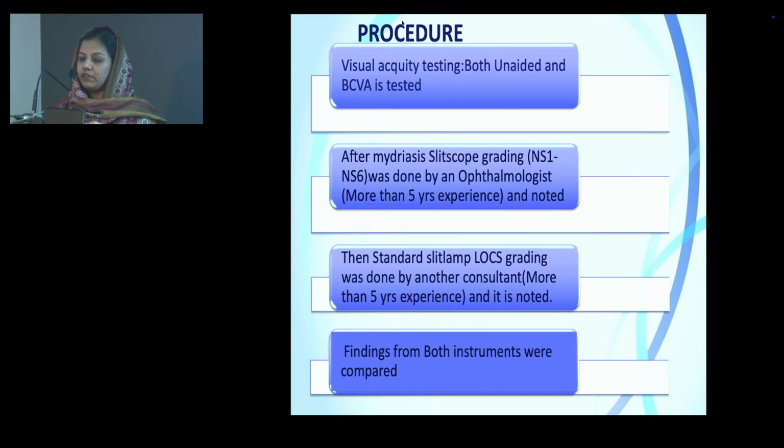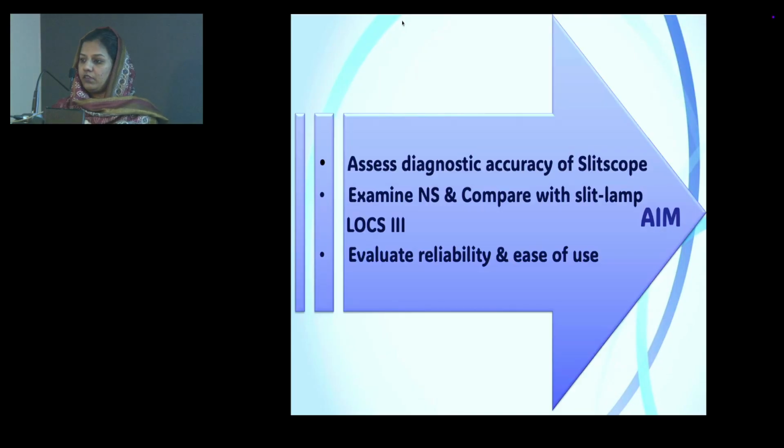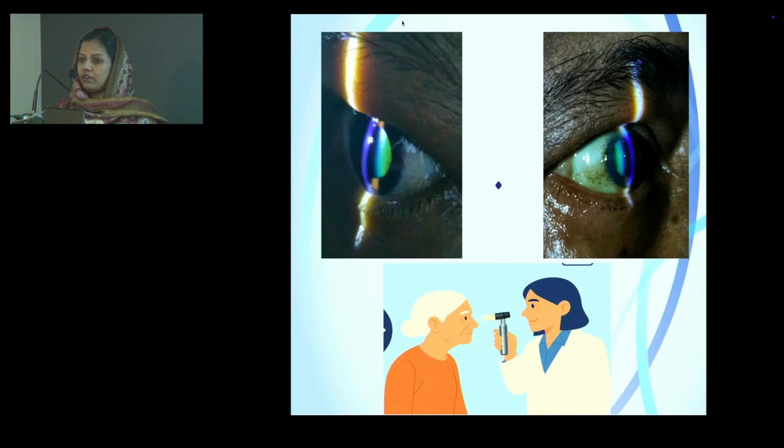Do you have any video of the examination? Because it's a study and you have invented a new instrument. Do you have any video? No, I brought the instrument, and these are the images.